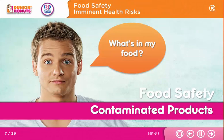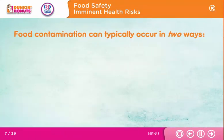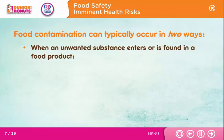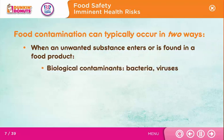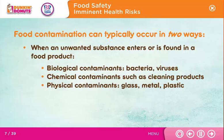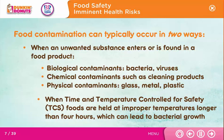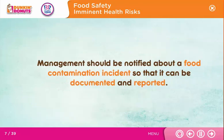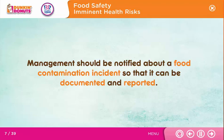Now, let's look at contaminated products. Food contamination can typically occur in 2 ways. When an unwanted substance enters or is found in food product, such as biological contaminants like bacteria and viruses, chemical contaminants such as cleaning products, or physical contaminants like glass, metal, or plastic. Contamination can also occur when time and temperature controlled for safety foods are held at improper temperatures for longer than 4 hours, which can lead to bacterial growth. Management should be notified about a food contamination incident so that it can be documented and reported.